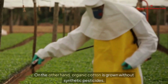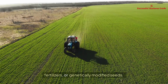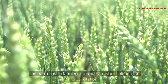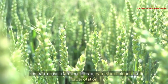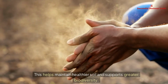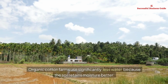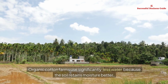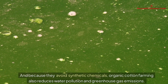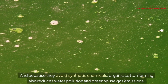On the other hand, organic cotton is grown without synthetic pesticides, fertilizers, or genetically modified seeds. Instead, organic farming relies on natural techniques like crop rotation, composting, and biological pest control. This helps maintain healthier soil and supports greater biodiversity. Organic cotton farms use significantly less water because the soil retains moisture better. And because they avoid synthetic chemicals, organic cotton farming also reduces water pollution and greenhouse gas emissions.